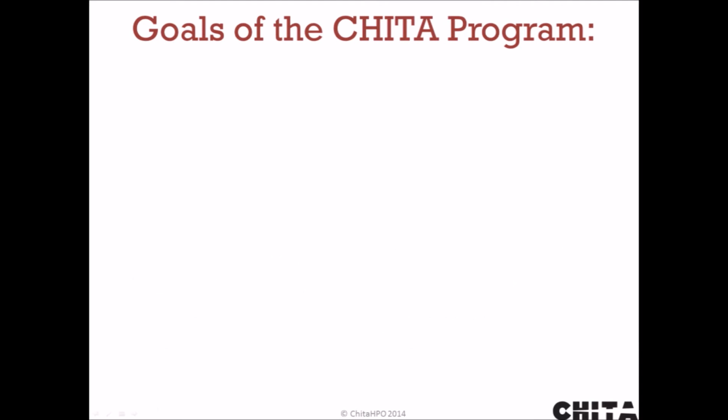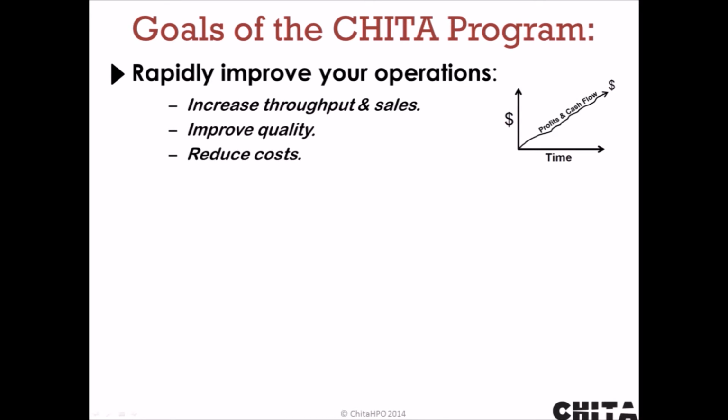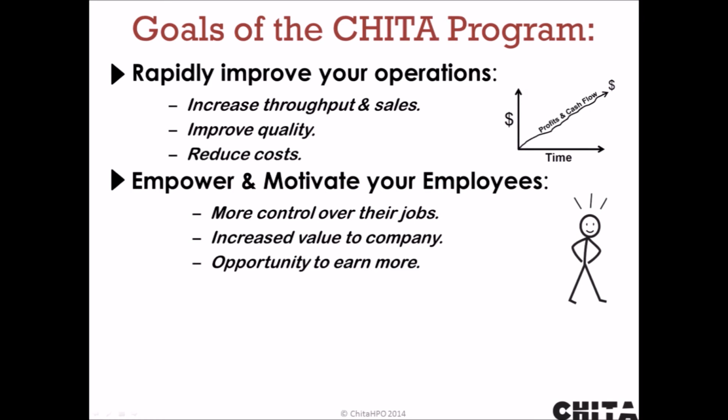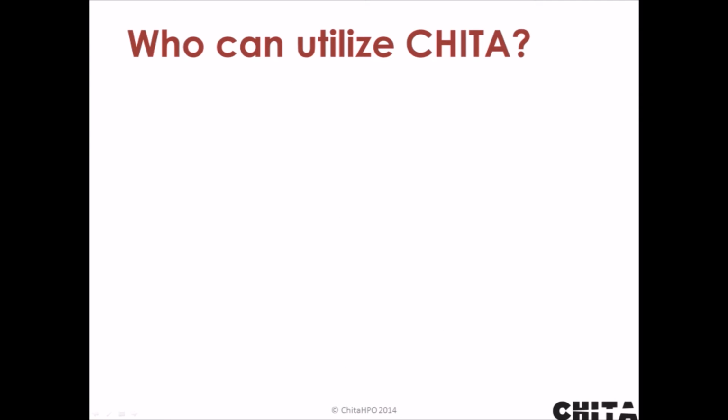Cheetah has 3 main goals. 1. Assist organizations with rapidly improving profits and cash flow by increasing throughput and sales, improving quality, and reducing cost. 2. Empower and motivate your employees by giving them more control over their jobs and giving them the opportunity to earn more. 3. To ensure that the improvements become permanent, Cheetah creates a high-performance-driven culture where management and operators work together to improve the processes in small steps, creating an environment where your customers, management, operators, and owners all benefit from the better processes.